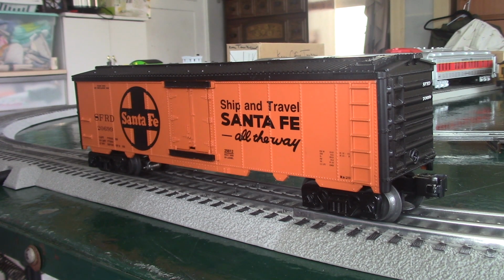Lionel introduced 5 different variations of the hotbox reefer in their 2006 Volume 2 catalog. 4 were sold separately. The railroads or companies were Santa Fe, Swift Refrigerator Lines, New York Central, and Pacific Fruit Express. The 5th car was sold with a TMCC New York Central Mikado and caboose as a set. Let's take a closer look at this car.